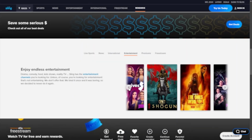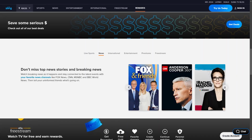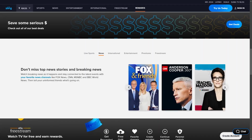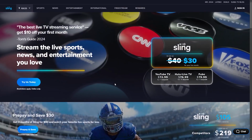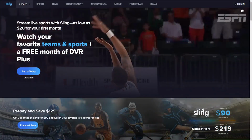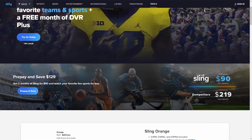Moving on, let's talk about the DVR tab. This is where you are going to manage all your recordings. With the Sling base package, you start off with 50 hours of cloud storage. However, that can be upgraded for $5 a month extra to get up to 100 hours. And recording is very easy and simple. All you have to do is find the record button and then add it straight into your DVR.